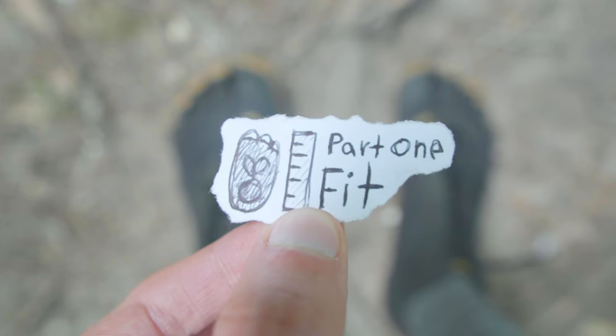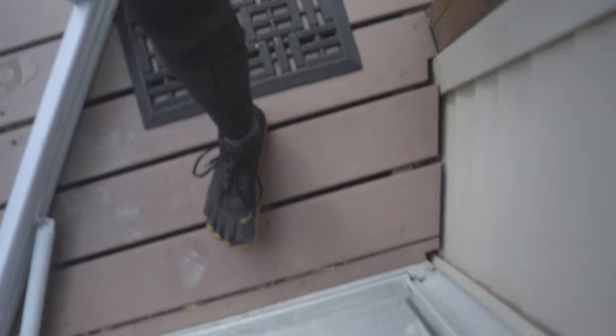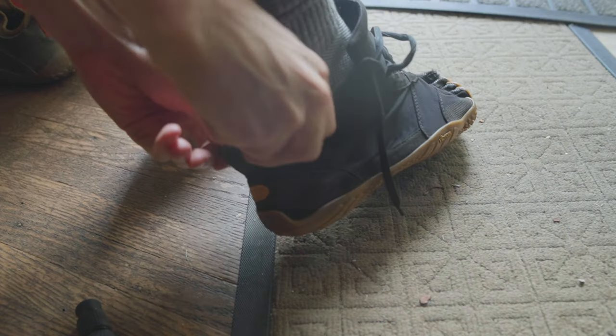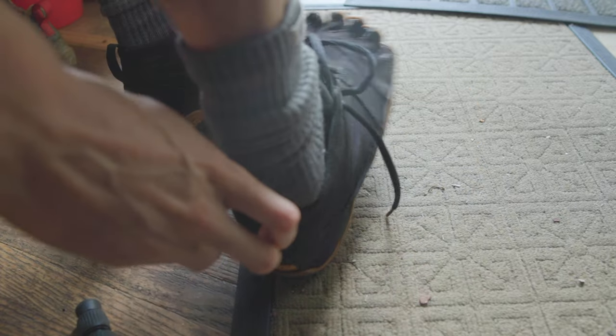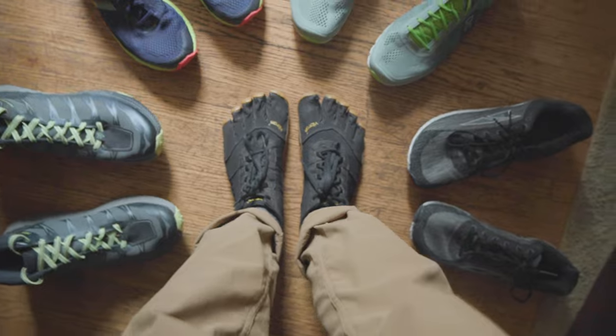Overall, the V-TREK is comfortable and flexible and versatile and breathable and durable enough to be the go-to shoe for just about everyone from beginners to ultramarathon runners, but it does have a few drawbacks. Firstly, it's not waterproof and slush can go straight up your toes, so it's not the best option for cold, wet days. Second, with a pair of toe socks, they can take a couple minutes to get fitted, so they're not exactly a slip-on and go shoe. And third, VIBRAMs just look different than everything else, so if you're the type of person who wants to fit in, these are probably not the shoe for you.